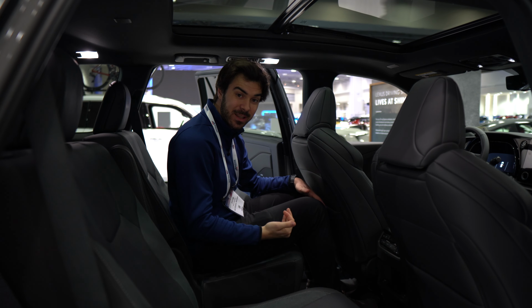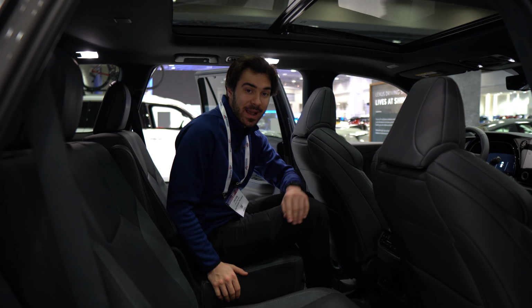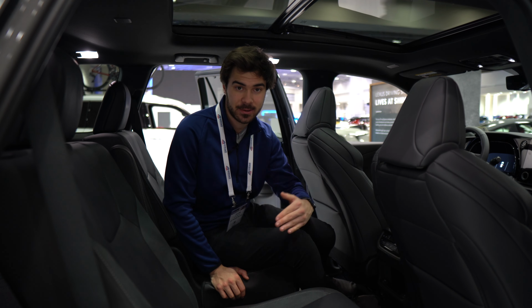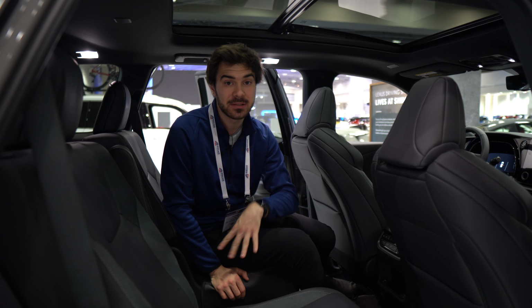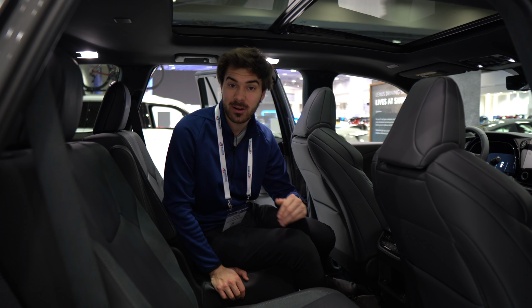The second row of the TX is spacious. You can easily fit two 6-foot-tall adults back here. You can either get a bench or you can get two captain's chairs. This has the captain's chairs, and if you get the captain's chairs, they are going to have heated and ventilated function, which is awesome.